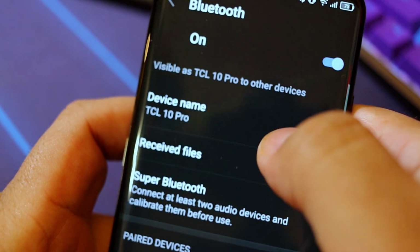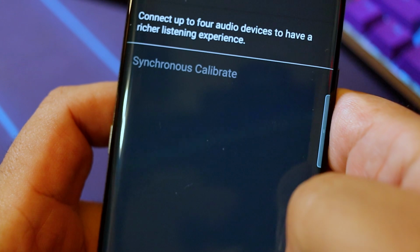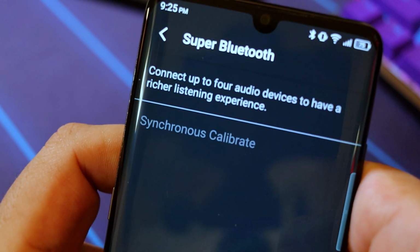Now, the other part of the audio that I like is the fact that these feature Super Bluetooth. When I thought of Super Bluetooth, I'm like, what are they talking about here? It actually gives you the ability to pair up to 4 devices at the same time, whether headphones or speakers. So you do have that option on board. Now, some of my previous phones gave me the ability to pair up to 2 devices, but never 4. And this actually works pretty well.